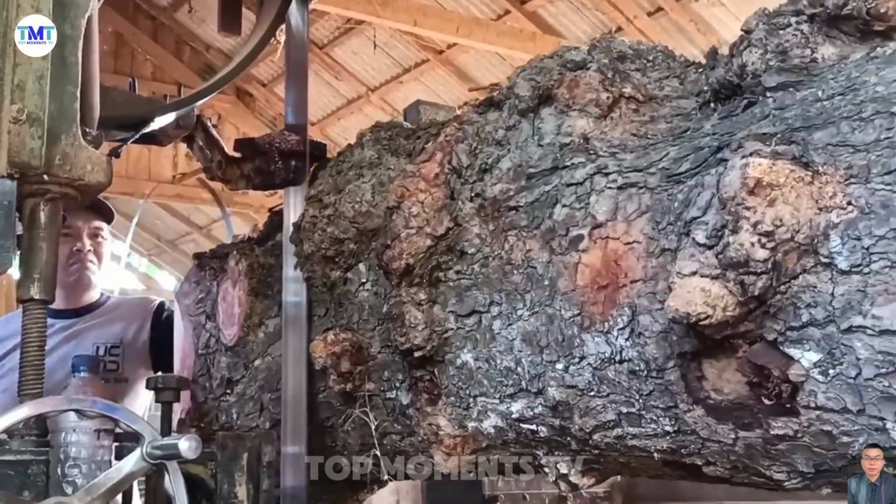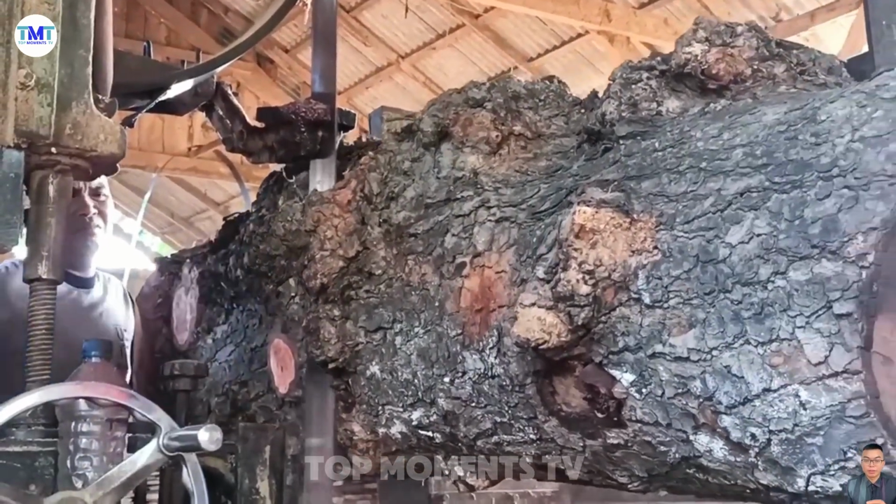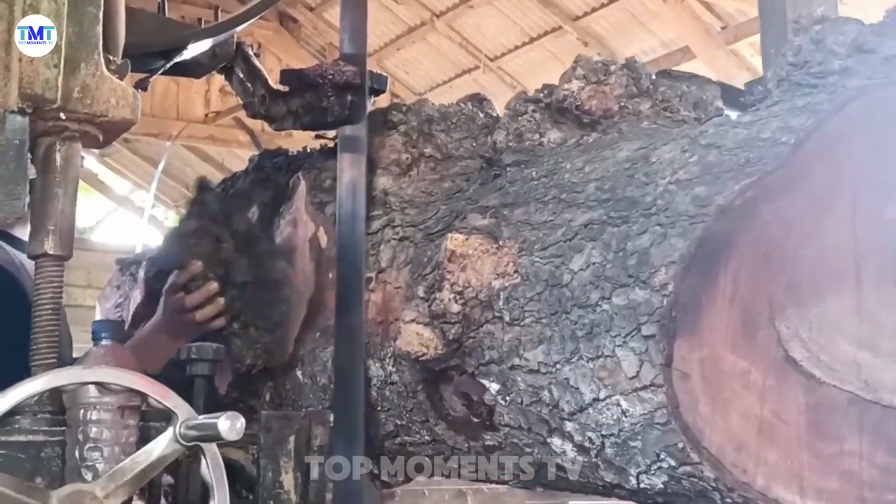Equipped with a powerful hydraulic system and a precision cutting blade, the BS860 easily cuts flat pieces of wood, making it the ideal tool for modern woodworking.